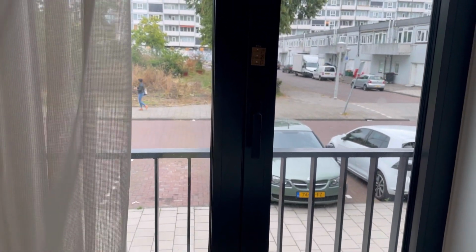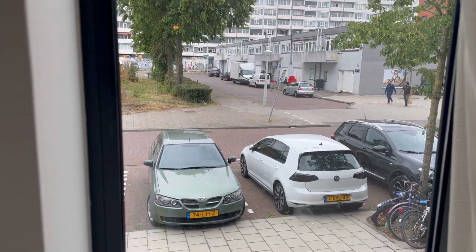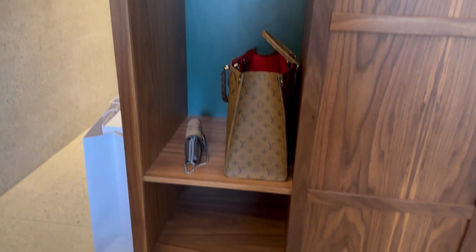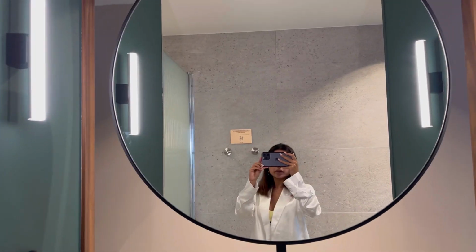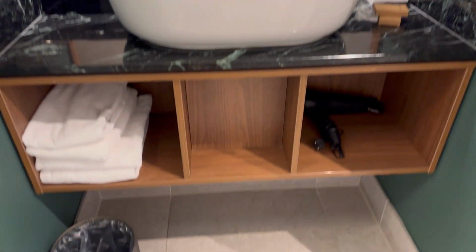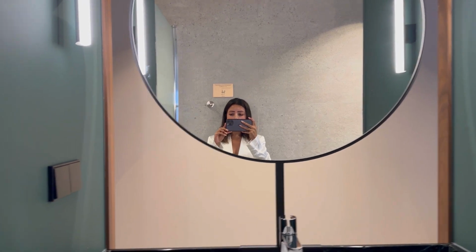This is the view. There's one more here. So as we come here, we have a wardrobe and a luggage space. Here from this side, you enter the washroom and there's a toilet. Toilet here. And here you reach the mirror again, which I had shown from the entrance too. The other side of the mirror.